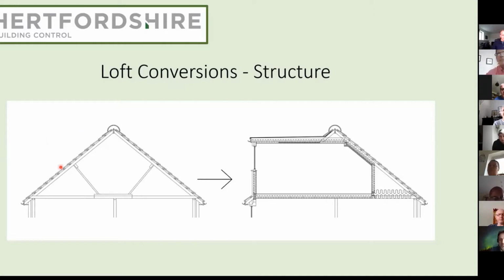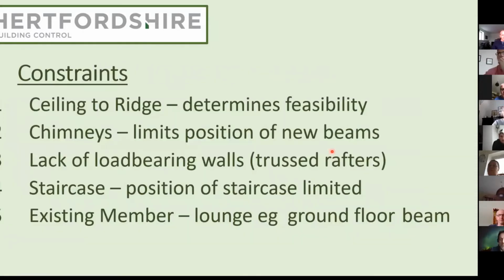So we're going to go from what's on the left to what's on the right. And just like probably more so than any other domestic alteration extension, it's probably got more constraints than anything else. The first constraint is the ceiling to ridge. It's generally the first thing.